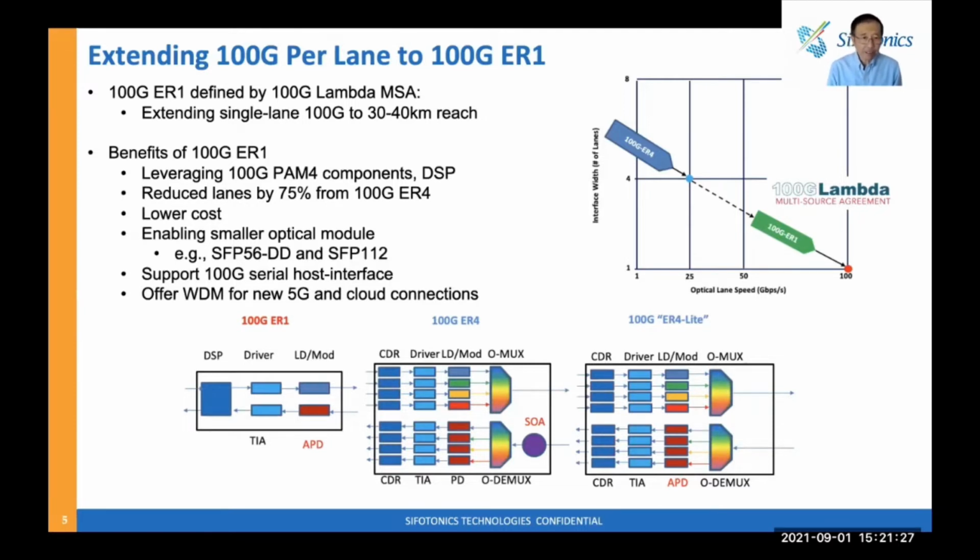This offers the benefits of lower cost, but also enables smaller optical modules, such as SFP56-DD and SFP112. In addition, this also supports a 100G serial host interface to match the switch and router upgrades. It also offers WDM for new 5G and cloud connections with single lane 100G optics. At the bottom here, this shows how simplified 100G ER1 is compared to 100G ER4 or 100G ER4 Lite, so to speak. 100G ER4 requires 4 sets of components and also requires an SOA, which is an expensive component. And 100G ER4 Lite will require 4 sets of transmitters and receivers, including high modulation speed optics and the APDs.